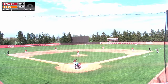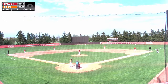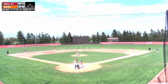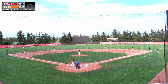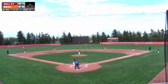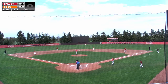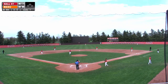1-1 pitch. Breaking ball strike on the inside corner. 1-2. One ball, 2 strikes to Montgomery. Jaksich got in on him but missed inside. 2-2. Break-even pitch. Swing and a miss. Had him out in front and a wave by Montgomery, and he is out number 1 of the 5th. Strikeout number 7 for the Ball State lefty, Luke Jaksich.